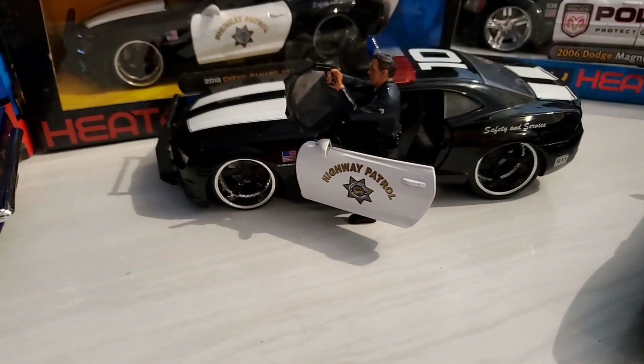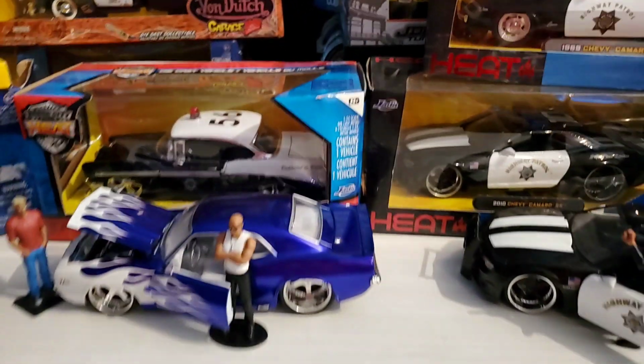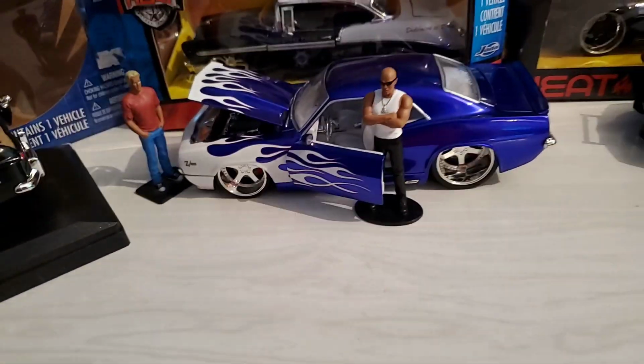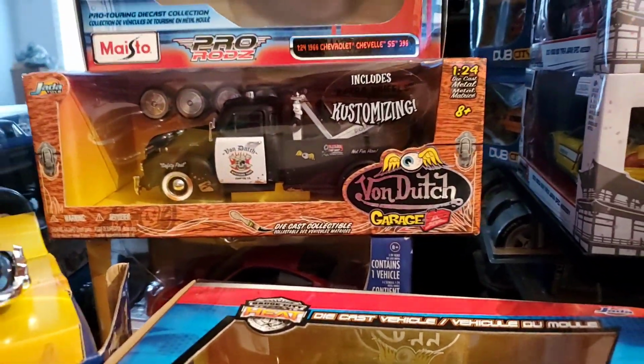Now, of course, the Highway Patrol, they would use Camaros, Mustangs. I have a box here that this car came in. And as you can see from the picture, it might not be so clear, but you see there's a Mustang, Camaro. So they were definitely used on the Highway Patrol. Brian and Dom were from my Fast and Furious collection. You saw that in my Rat Rods Von Dutch videos.